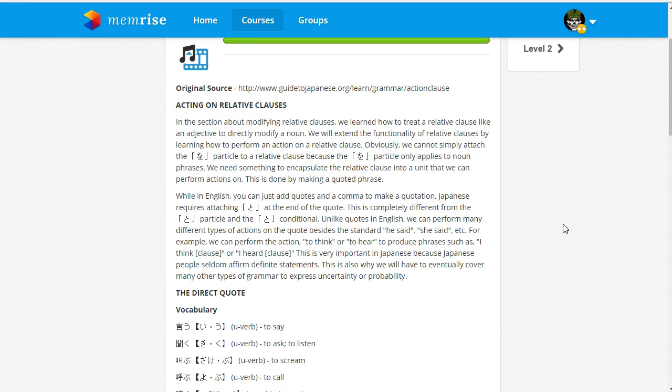In the section about modifying relative clauses, we learned how to treat relative clauses like an adjective to directly modify a noun. We will extend the functionality of relative clauses by learning how to perform an action on a relative clause. Obviously, we cannot simply attach the O particle to the relative clause because the O particle applies only to noun phrases. We need something to encapsulate the relative clause into a unit that we can then perform the action upon. This is done by making a quoted phrase.